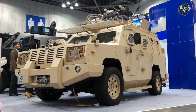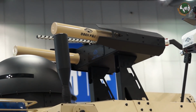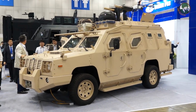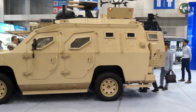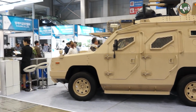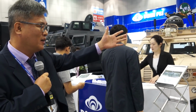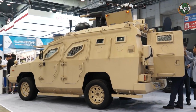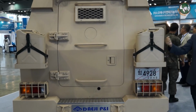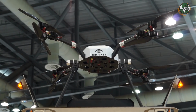This is a drone defense system. What does drone defense system mean? We are equipped to detect enemy drones. This vehicle has an RF sensor to detect the enemy drone, and we have a jamming device. The jamming device can immobilize the enemy drone, and we'll send a drone to capture the enemy drone. This is a very conceptual and innovative product.